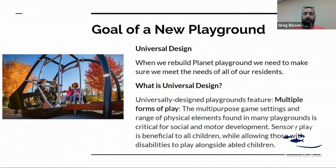The goal of creating a new playground is universal design. When we rebuild Planet Playground, we need to make sure we meet the needs of all of our residents. What is a universal playground design, you ask? Well, the multiple forms of play, the multi-purpose game settings, and range of physical elements found in many playgrounds is critical for social and motor development. Sensory play is beneficial to all children while allowing those with disabilities to play alongside abled children.